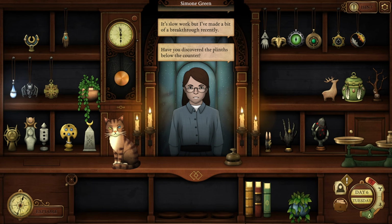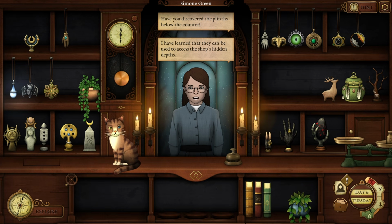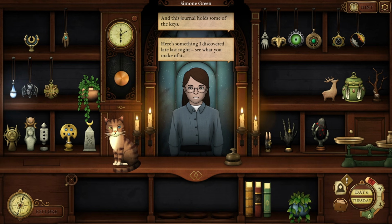Have you discovered the plinths below the counter? I have learned that they can be used to access the shop's hidden depths. The what? And this journal holds some of the keys. Here's something I discovered late last night. See what you make of it. Okay.